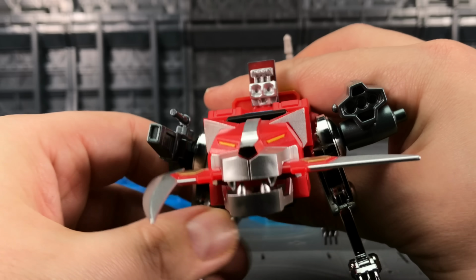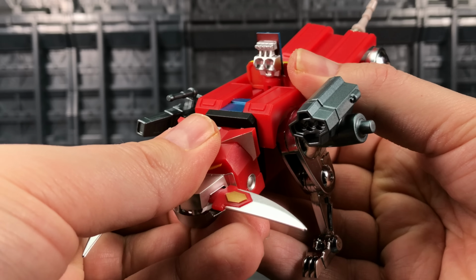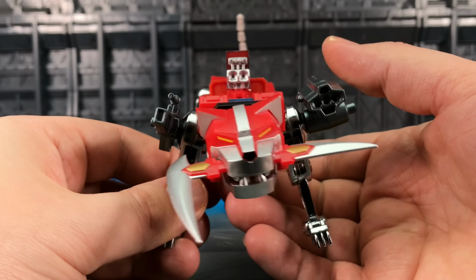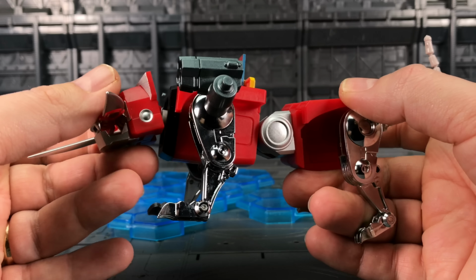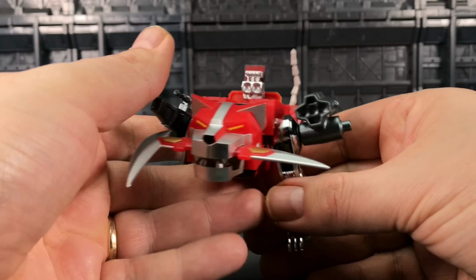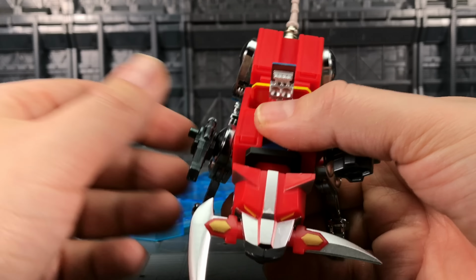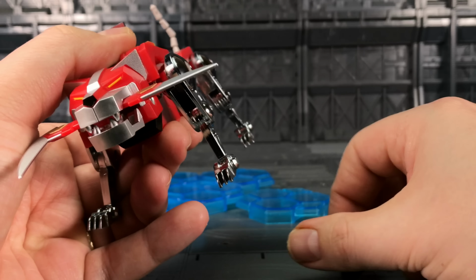If you know the faults of the original, please just let me know in the comments section below, and I will try and answer your questions as to whether this suffers from any of those. But first impressions of this set, genuinely very impressed and extremely excited to get the rest of the figures in this line. Now, before we go, let's just change him up into his arm mode.